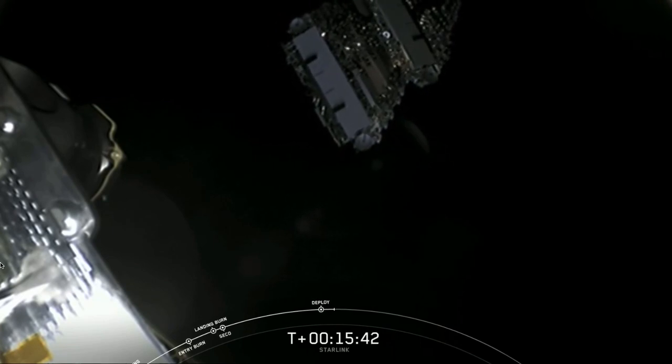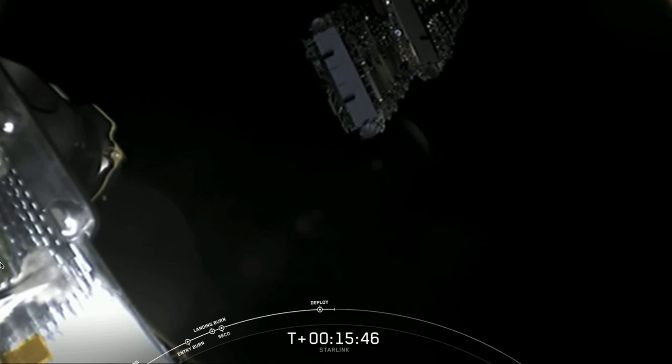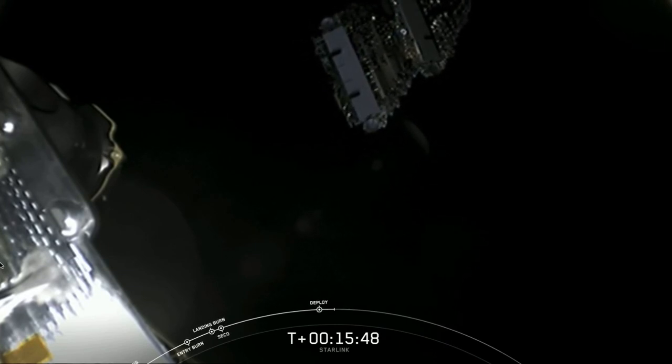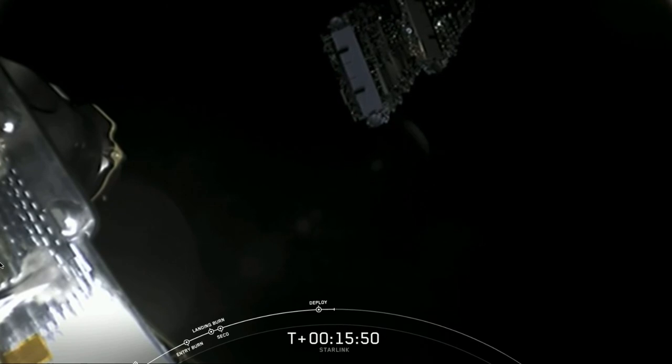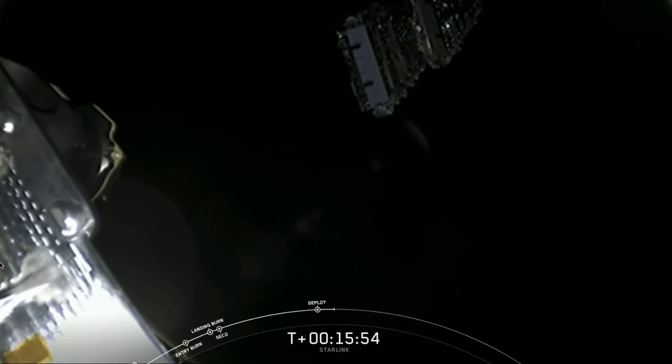And also, just to note, tomorrow is June 4th. That was actually the anniversary of our first Falcon flight. 10-year anniversary of our first flight, so very exciting time. First Falcon 9 flight.